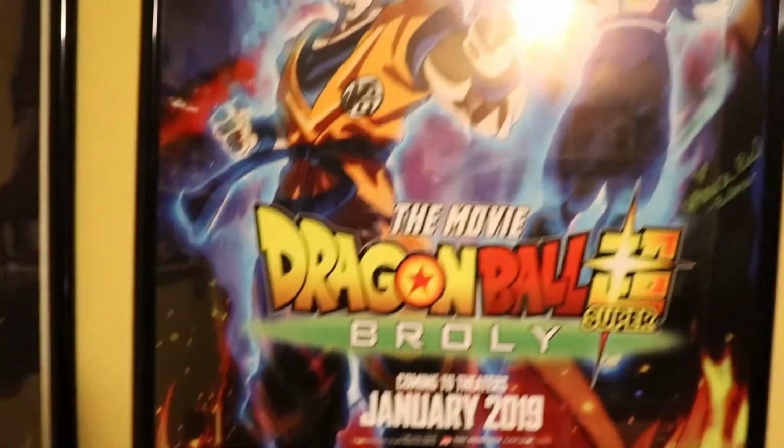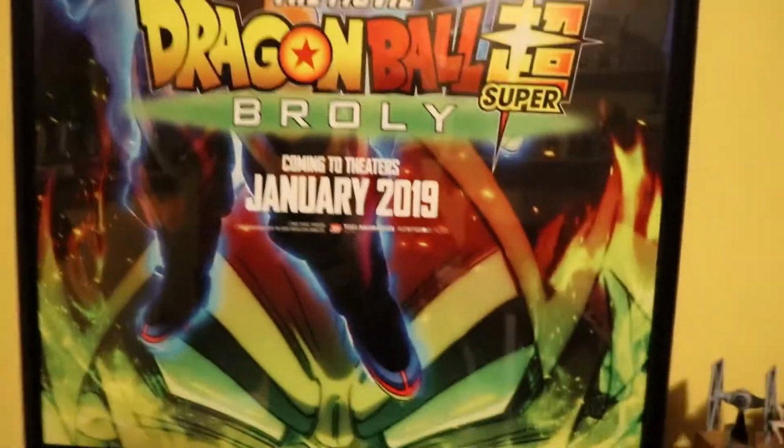And I got a very nice frame for it for $15 or $12. It was on sale at Michael's. And it matches all my other frames, which is really nice. But yeah, really like this. I can't wait to get more of the Dragon Ball cast to sign it, so it fills up with autographs, because I feel like that would be pretty cool.